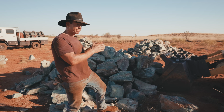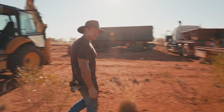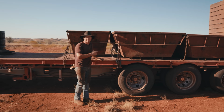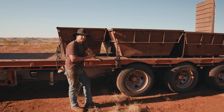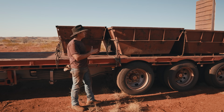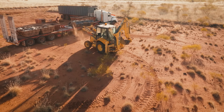So now the next task is getting into the position where we can take it back with us. So this afternoon we're going to pick it up and we're going to take it over here. Come with me and I'm going to show you what we're going to do. So over here we have our rock bins. They're like mini skip bins, but a little bit more heavy duty. We've set them up on our drop deck, we've chained them down. We're going to load the rock on here to our weight limits.